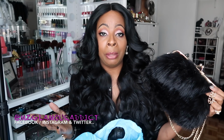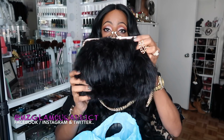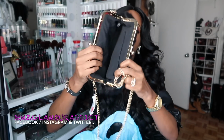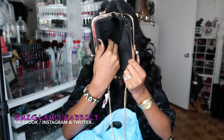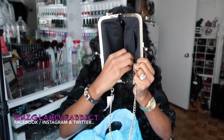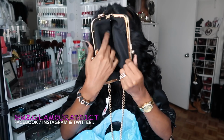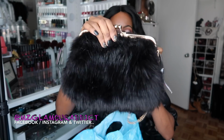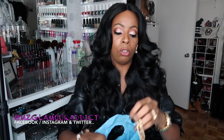Now this normally was $14.99, but Rainbow Shops were having a clearance sale, so I got it on clearance for only $7, and that's what it's looking like right here. And when you open it, that's the inside of it right there. It has a single pocket over here, and it's just a regular material inside. And like I said, this is a faux fur clutch, or purse for that matter. So that was that right there.